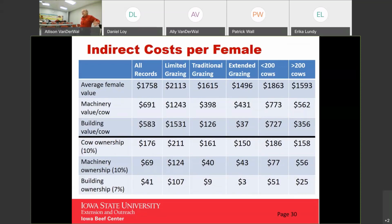We let them put a market value on it. Then they told us what percent of the time it is used for the cow herd, and that's the number that goes into this $691 per cow. So producers, the cooperators, told us that. And then the same with buildings. If you have buildings used for cattle, what's a market value for them? For a lot of our barns, it's zero, right? Because the buildings are old and depreciated out, and they're being used because they're not good for much of anything else. But we let them put a value on it and tell us what to charge to the cow herd.